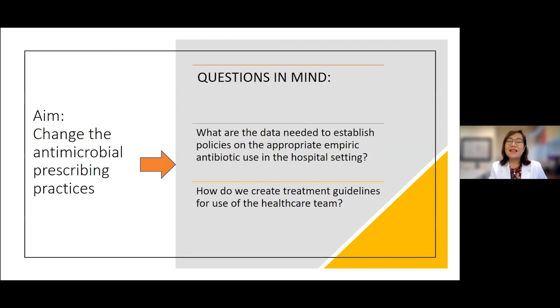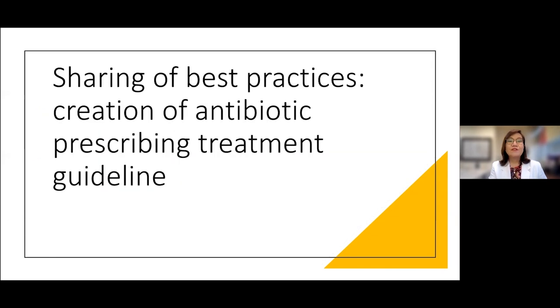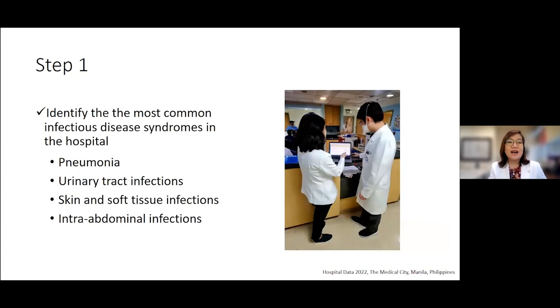Let's take a look. Now, as I've said, I'm going to share with you what we have done in our institution or what we have been doing in the past few years. So, sharing our best practices. Our first step is that we identify the most common infectious disease syndromes in our hospital. And our hospital data in 2022 show that the most common infectious disease syndromes that we have are pneumonia, urinary tract infections, skin and soft tissue infections, and intra-abdominal infections.